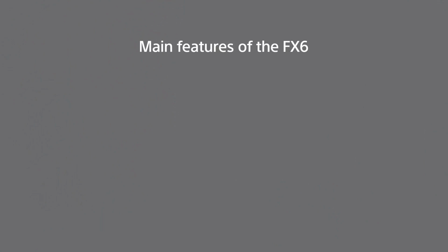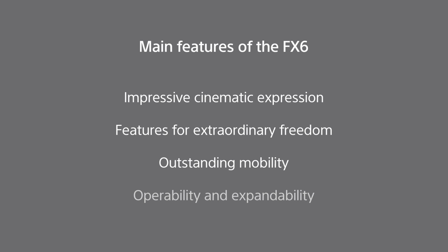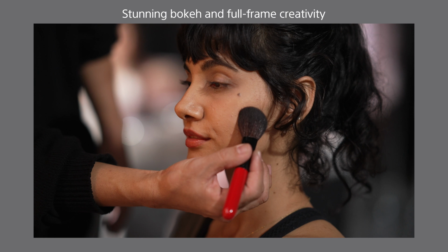The FX6 has four main features. These include impressive cinematic expression, features for extraordinary freedom, outstanding mobility, operability, and expandability. The first main feature is impressive cinematic expression.